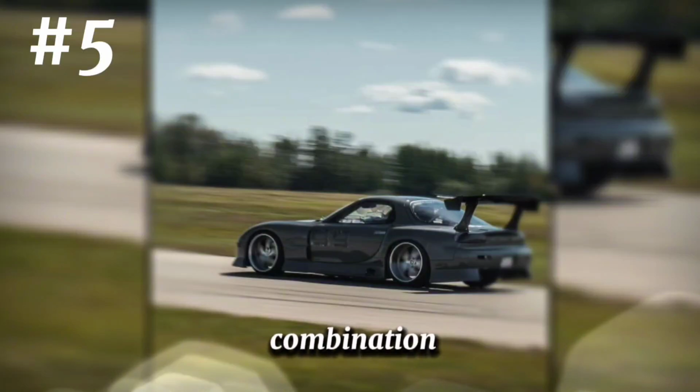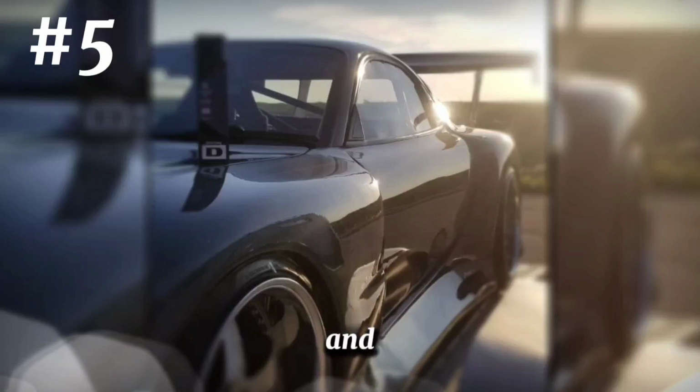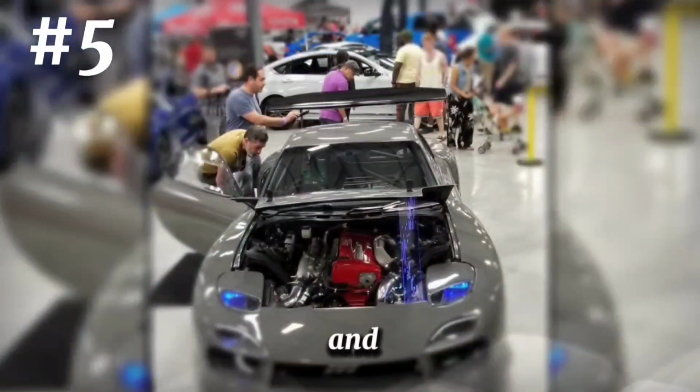The combination of the RB26's smooth power delivery and the lightweight, balanced chassis of the RX-7 makes for an exhilarating driving experience. Modifications to the suspension and drivetrain ensure that the RX-7 can handle the added power and torque, while the custom exhaust system delivers an aggressive soundtrack that blends the RB26's iconic growl with the RX-7's agile character.